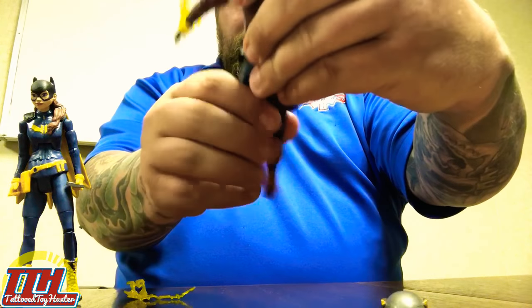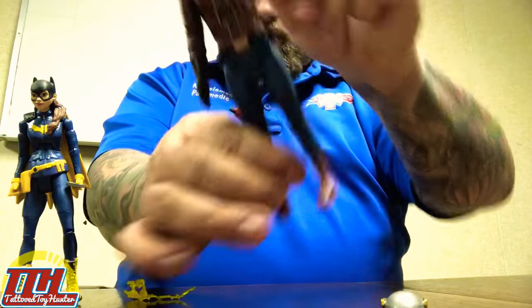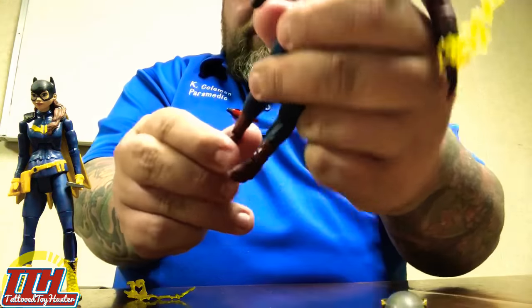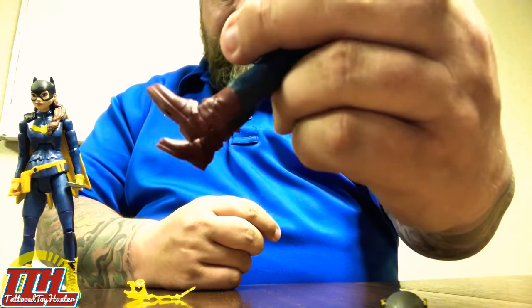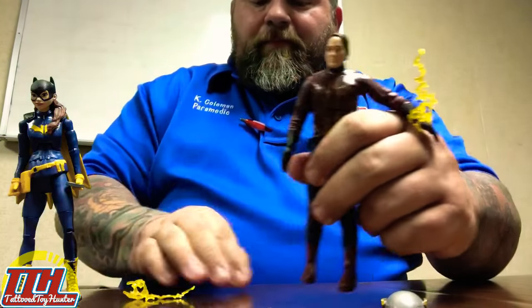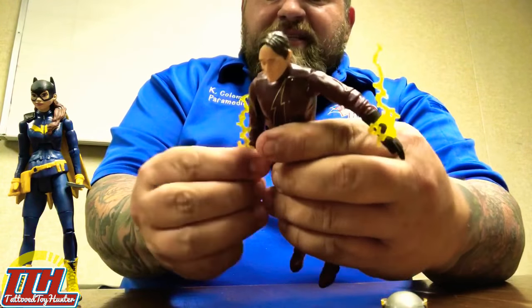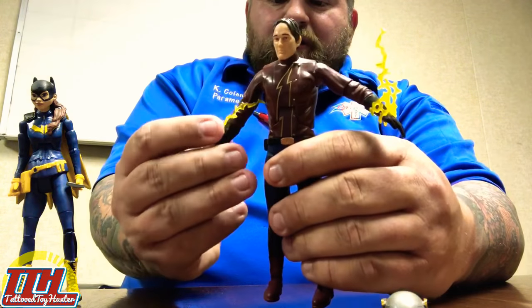This one's not on a ball. It's got that odd looking joint. Single knee, and as always, they do those real ugly ankle hinges so they don't move out like a rocker. He comes with these really cool looking lightning effects to showcase his power, which I do like.